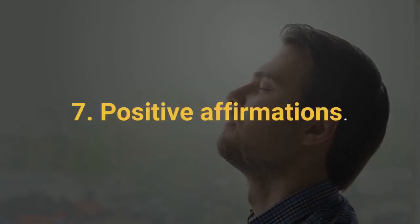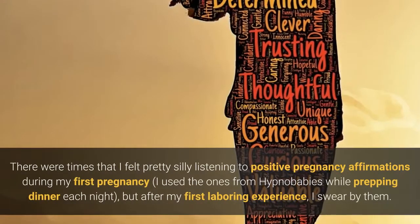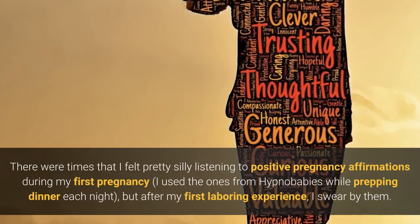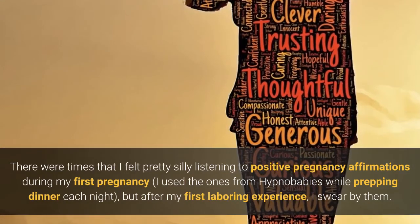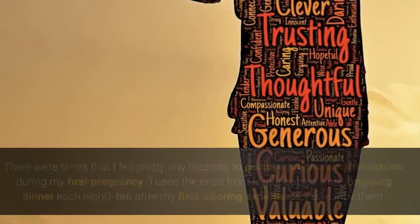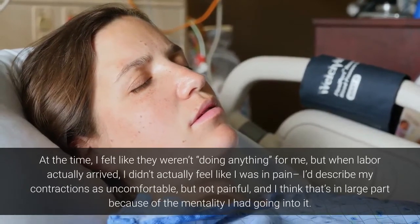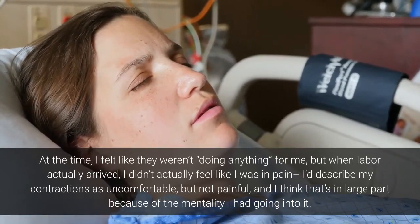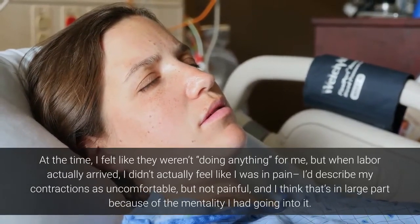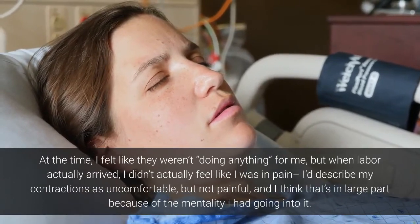7. Positive affirmations. There were times that I felt pretty silly listening to positive pregnancy affirmations during my first pregnancy. I used the ones from Hypnobabies while prepping dinner each night, but after my first laboring experience, I swear by them. At the time, I felt like they weren't doing anything for me, but when labor actually arrived, I didn't actually feel like I was in pain. I'd describe my contractions as uncomfortable, but not painful, and I think that's in large part because of the mentality I had going into it.